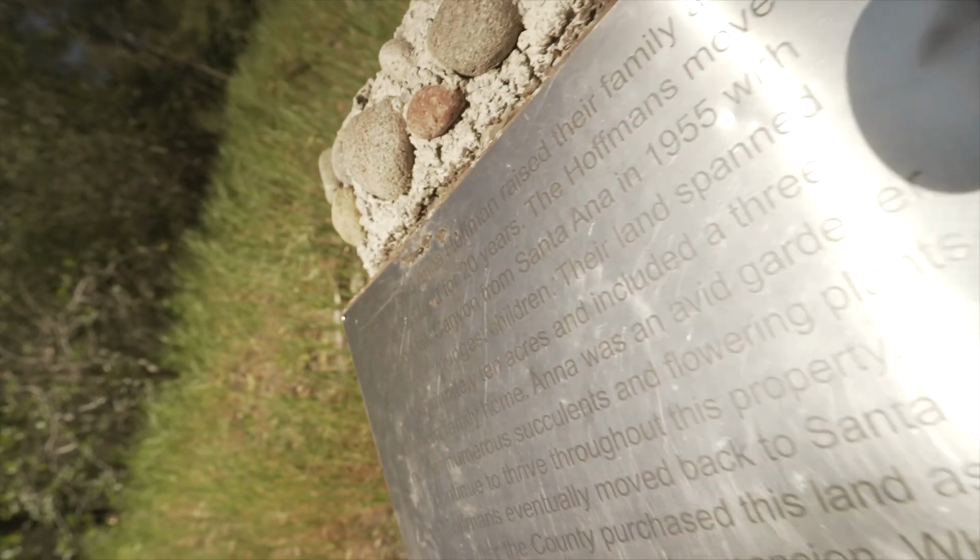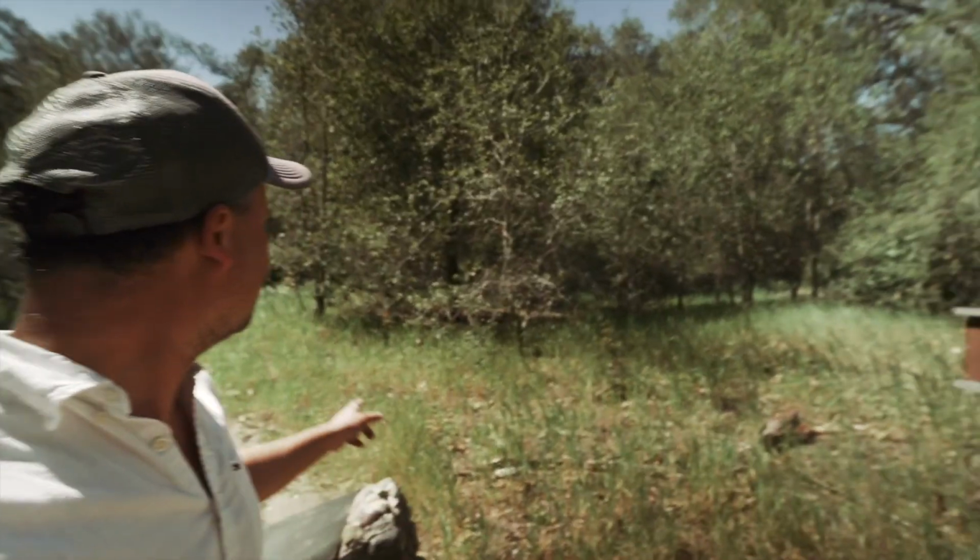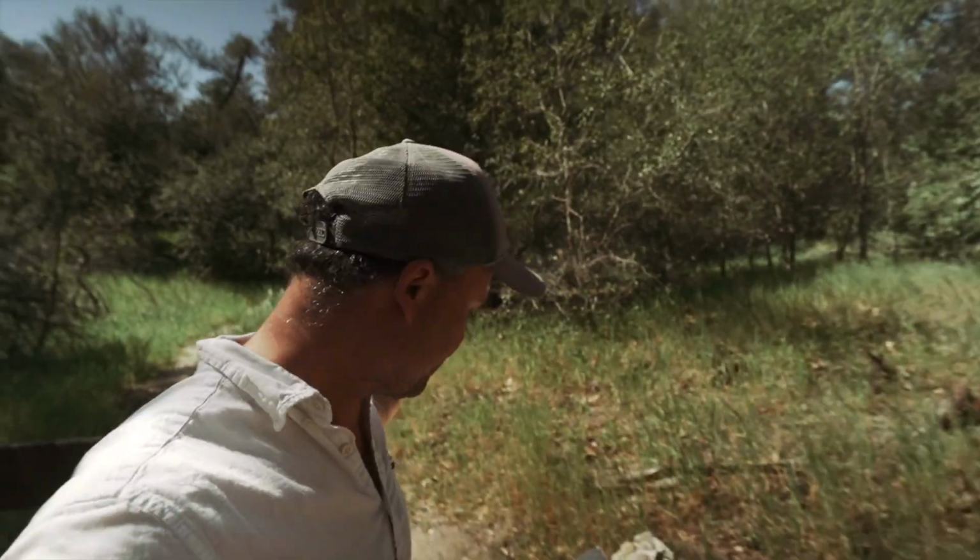This used to be a residence at some point, I think, before it was given away to the city to make this wilderness park, which is awesome. And there's a foundation right there. Let's go check that out. Why not? Look at me running. Oh, what next will I do?